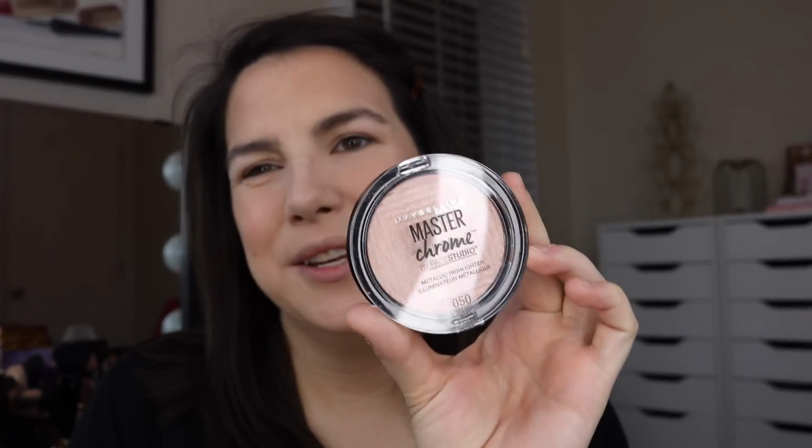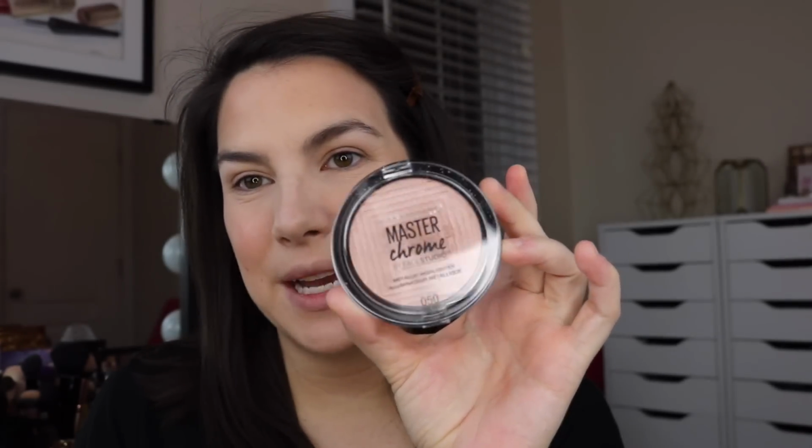For highlight, it's some not so new Maybelline, but semi-new, you know, as far as their line goes. It's the Master Chrome, and this is in the Rose Gold Molten shade. This is a really, really intense highlight. I remembered using this in the popular products at Walmart video, and I remembered thinking, you could have this highlight for a long, long time because you barely just shimmy your brush into that and then you've got so much.